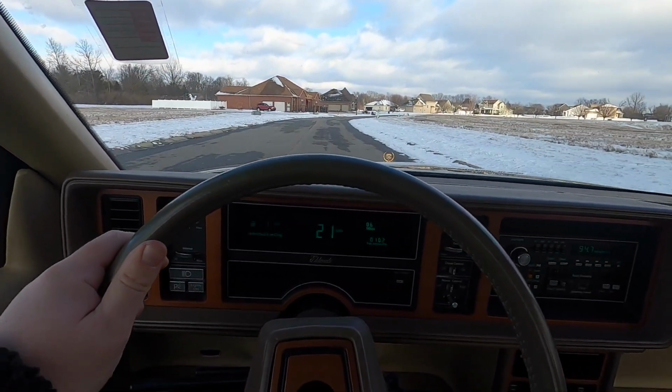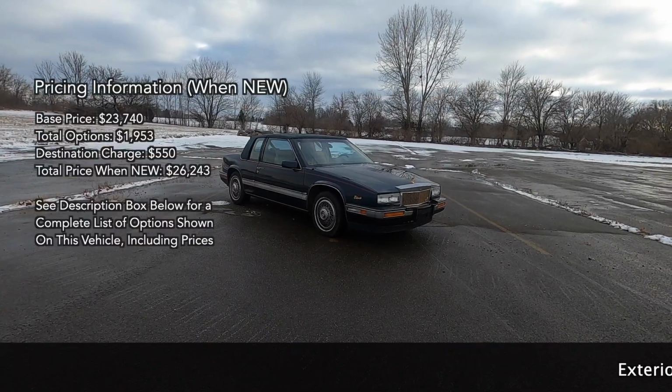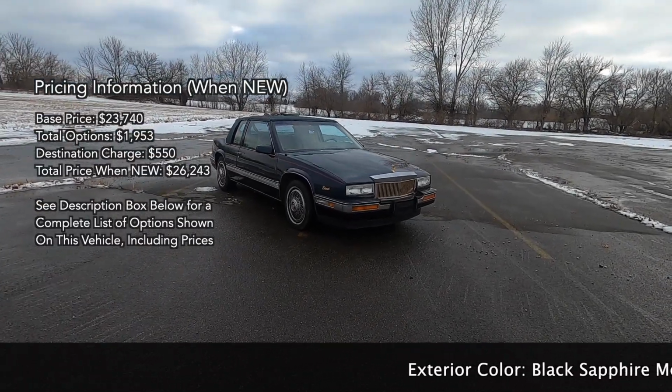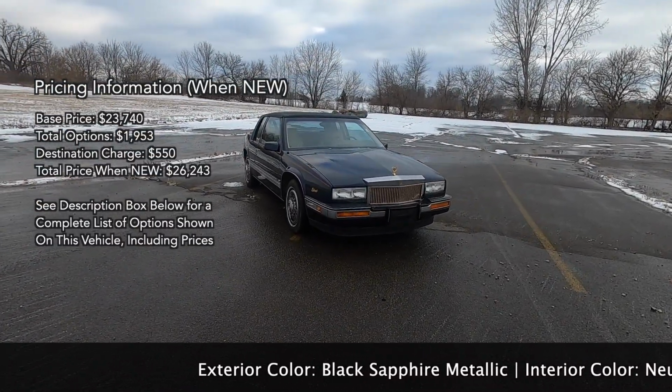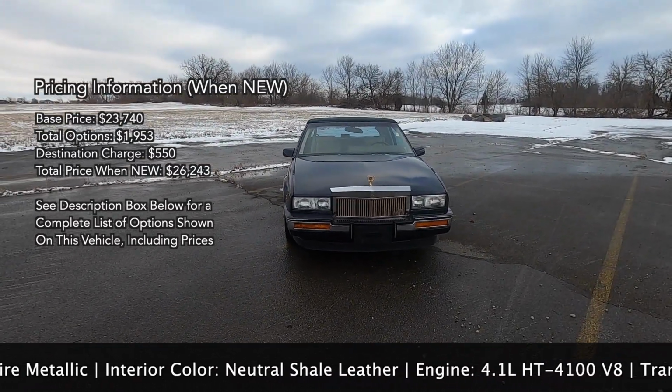Today, we will answer that question as we take a look at this very nice and very well preserved 1987 Cadillac Eldorado. Painted in black sapphire metallic, this car features the dark blue vinyl roof treatment and a decidedly 80s neutral shale leather interior with genuine American walnut trim.